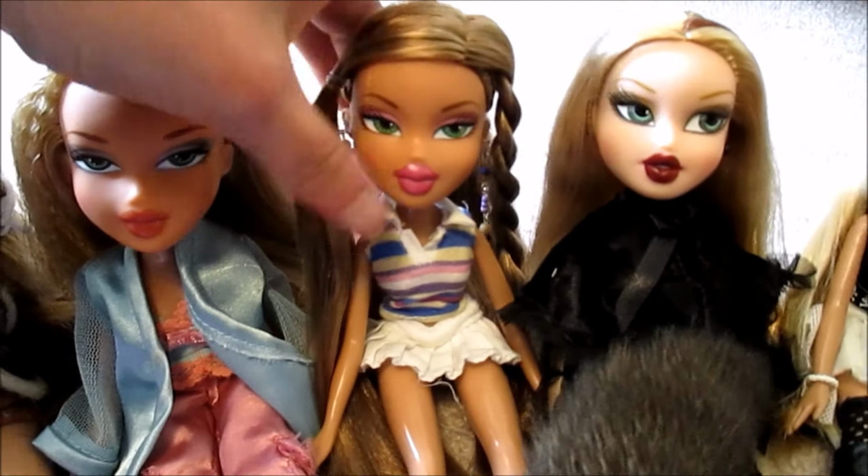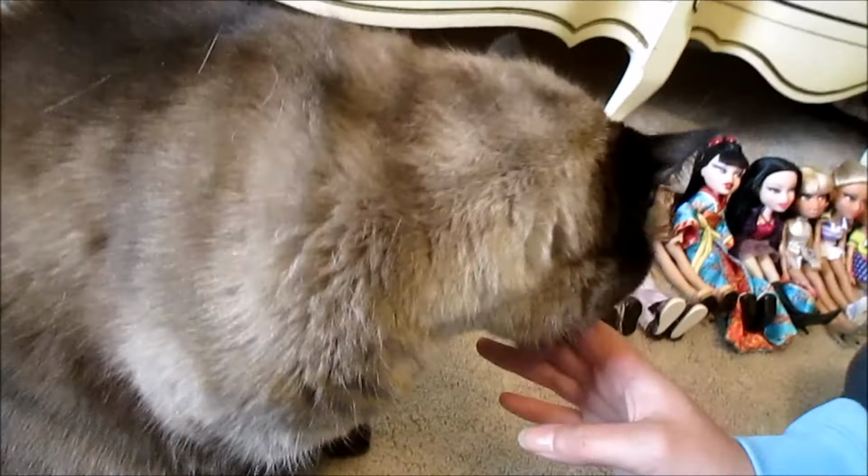This is Tennis Fiona. That's Oliver's tail. He's licking my finger. This is not the time for love.